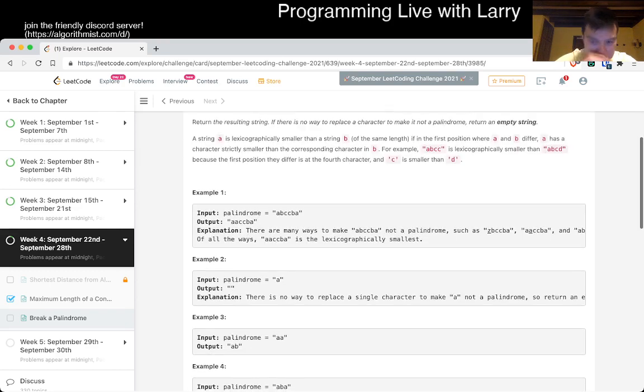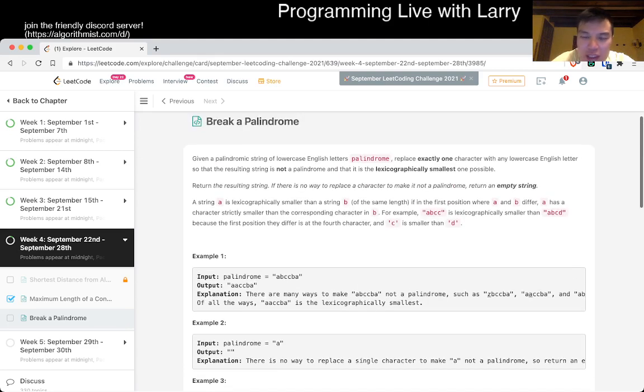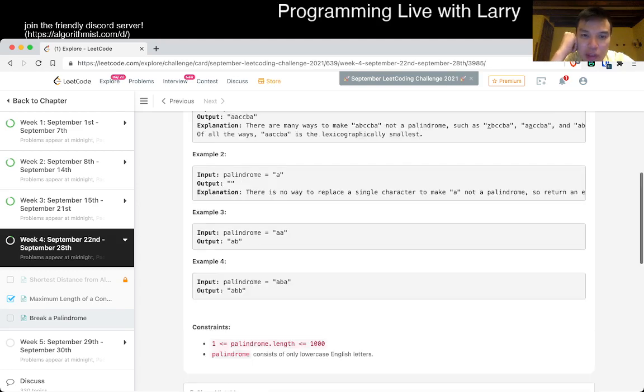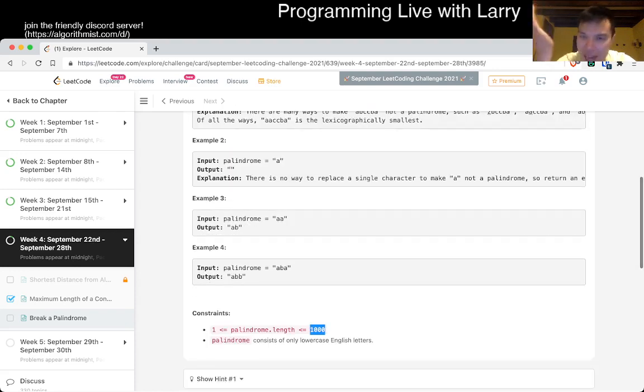Lexicographically smallest or largest. Okay. So it's not that bad. I think this is brute forceable. The thing is that you only need to change one character at a time. Brute forceable because you only need to change one character, right? So at worst, it's going to be 26 times 1,000. Actually, that's interesting.